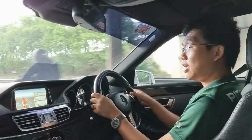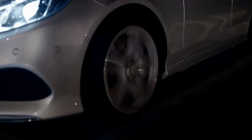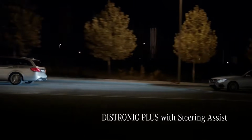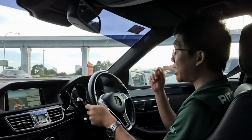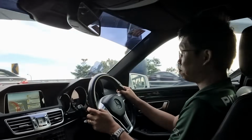So if there was, say, a motorbike that is flashing right past me and I didn't know, I move my steering across, the steering will pull me back. Just as if I try to drift across the next lane without signaling, the steering will actually vibrate and pull me back. It also has Distronic Plus, which is adaptive cruise control that allows the car to autonomously maintain its distance with the car in front without any input from the driver.